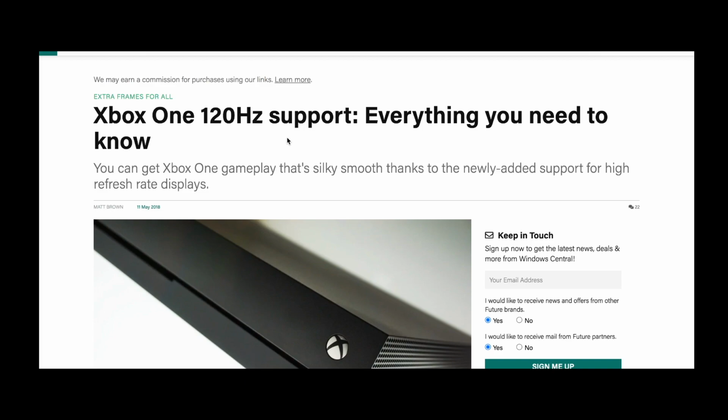All right, so I have an Xbox One X. It supports 120 Hz, but as I was just explaining to you, even though it supports 120 Hz, even though you might have a TV that supports 120 Hz, if you don't have a game with 120 frames or 80 frames, you're not gonna see the benefits of having 120 Hz. But let's just see what this article says.